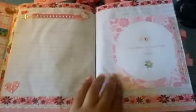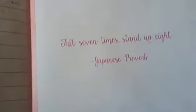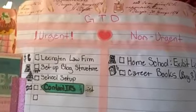Gratitude log is here again, and I just have this little flip out from the Susan G. Komen book I got. Fall 7 times, stand up 8. Where there is life, there is hope. Okay, so then next I have my GTD spread, which I've already started working on and just kind of transferring things over from last month to this month.